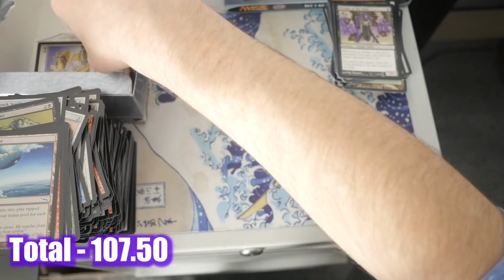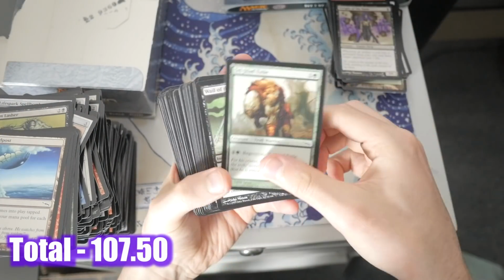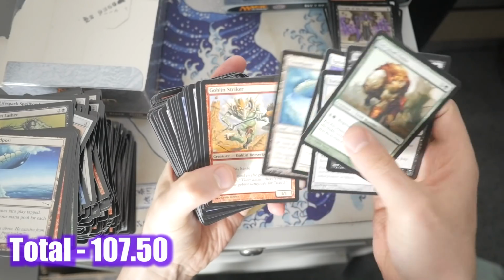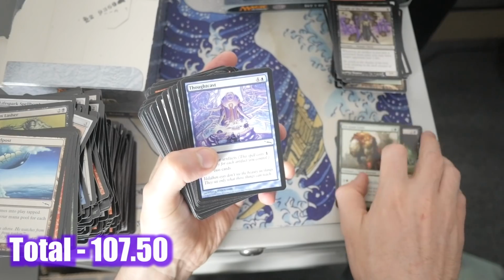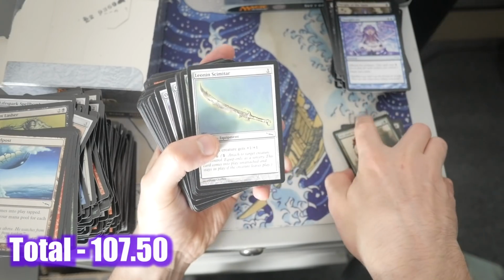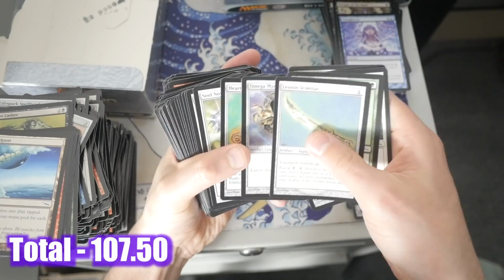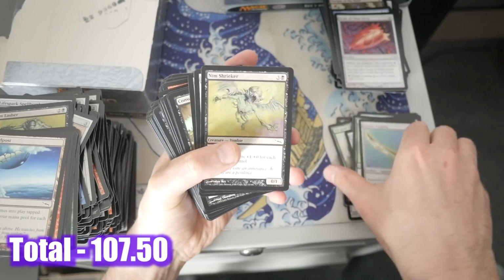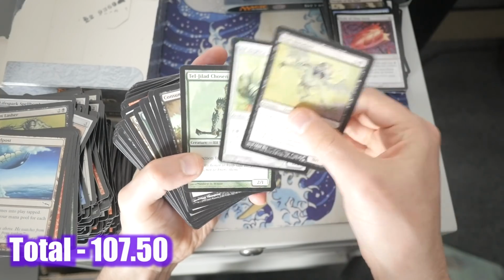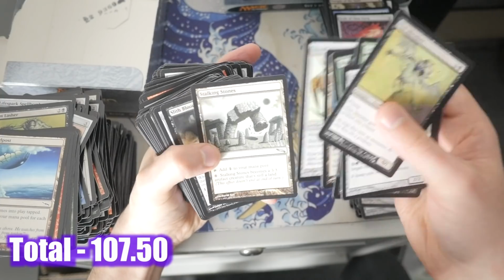Okay, we got one more big stack to go through here, and we'll see what we get. Wow, that was exciting though. We got Thoughtcast. There's a card that sees a bit of play. Okay, let's keep this going. Another Scale sees a bit of play in Pauper. I don't know how much value it really has. Okay, what else do we have?